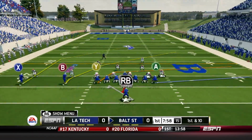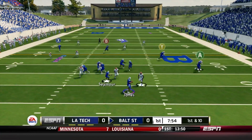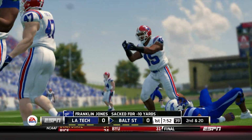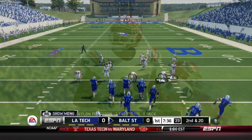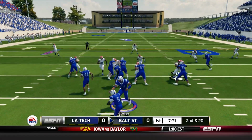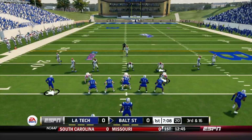So out comes Franklin Jones, who had a 3-interception performance last week against Washington. He looks to do better in this game. But 1st and 10, he's not going to get the chance to do it, though. Jalen Ferguson on the sack, and Ferguson is by far the best defensive player on this Louisiana Tech defense. 2nd and 20, Seymour on the handoff on the power play, and only gets about 4 yards on the play.